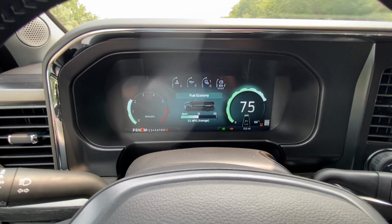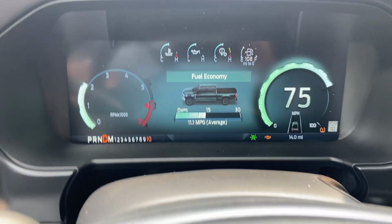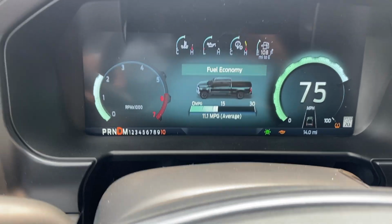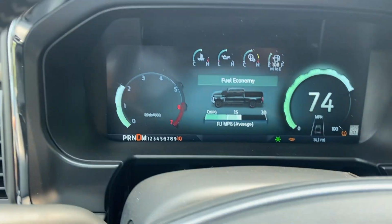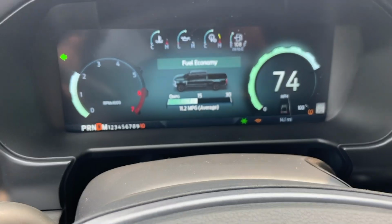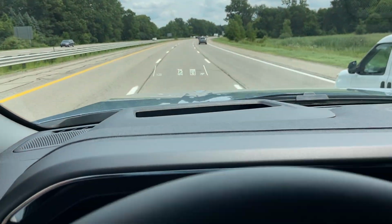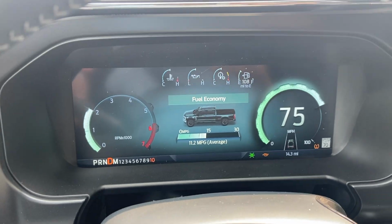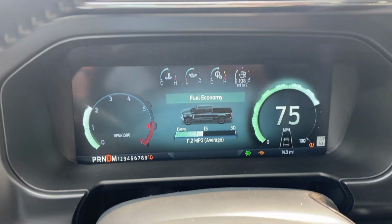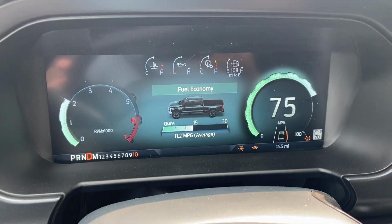Now we're headed the other direction on the highway, so you can kind of see where we're at. 75 miles per hour. Looks like it's hovering probably around 13 to 14. Yep. Slowing down here. Got nothing in front of us. 75, no cruise. About 13, 14 miles per gallon. I would say on the highway, not towing, got nothing behind us, I think this is gonna be about a 12, 13 mile per gallon truck.